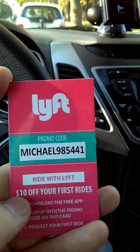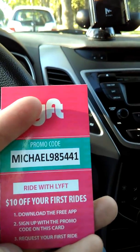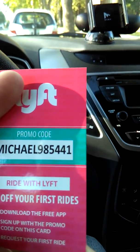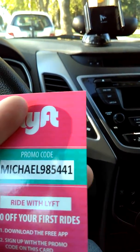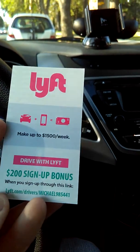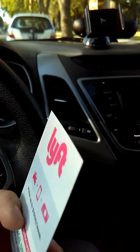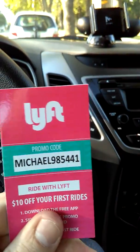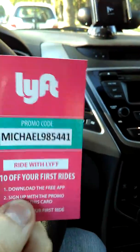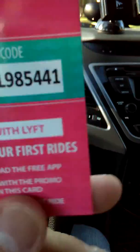I mean, it's kind of ridiculous, but you get 1,000 cards for $50. I think it was Vistaprint or Tight Designs, something like that. And if you want to be a driver, they can also use my code, and I'll get a $200 bonus. So yeah, these come in handy, guys. Especially if you do both Uber and Lyft, you can do both cards and say you're picking up an Uber customer. They haven't used Lyft, you can pass it to them.